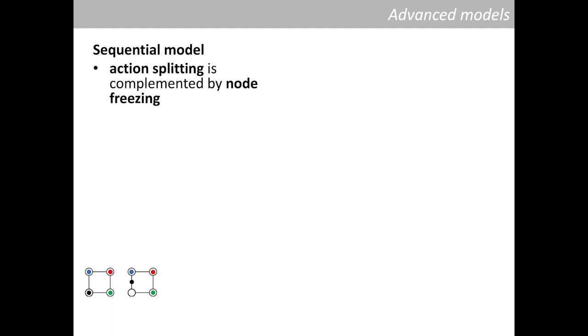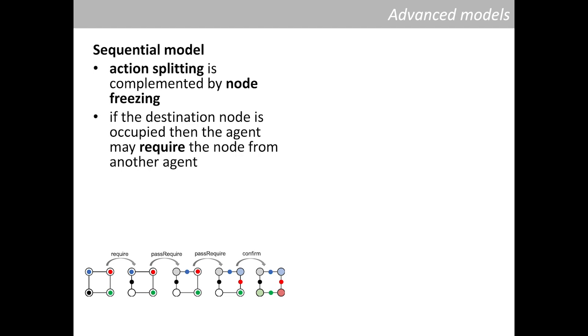We call it a sequential model, where we combine action splitting with node freezing. The agent freezes the node to which it wants to go. This is not possible for cycles, because that node is occupied. So we need an additional mechanism for cycles, where an agent is requiring the node from another agent, which means that it is actually pushing the agent away from the node.